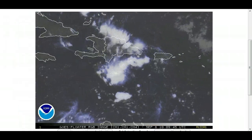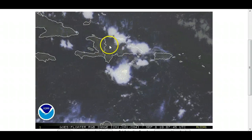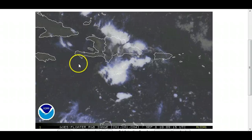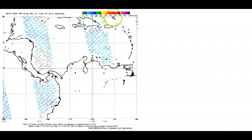And again, here's Gaston. Again, no circulation with this. He'll bring showers and storms across the Dominican Republic and Haiti today, and then move off to Jamaica by later tomorrow. But again, you see no surface circulation with this system. And looking at the ASCAT last night, again, no circulation with this system anymore.